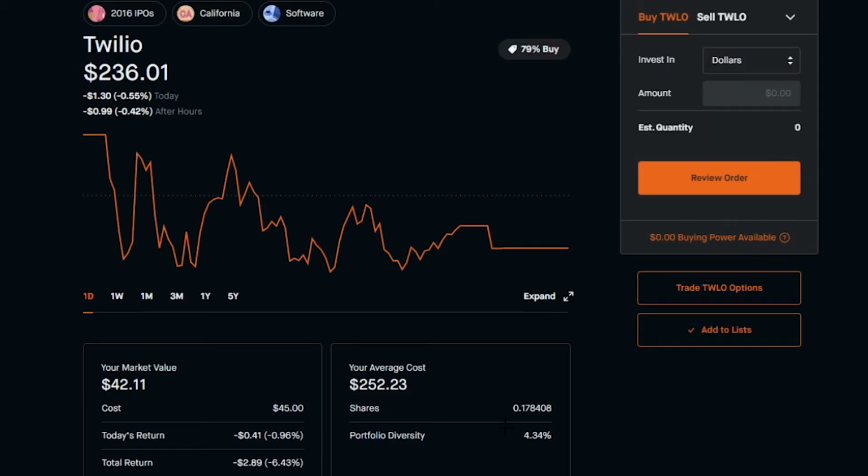Next up here is going to be Twilio. For Twilio, I have 0.178 shares currently, and my total return is negative $2.89. So I'm down almost 6.5% on this stock here.